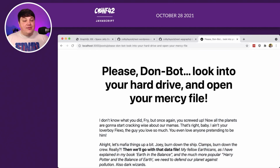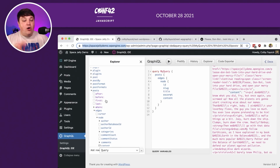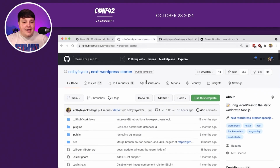So the great thing about this is we can still leverage the great editing experience of WordPress. We can also take advantage of WP GraphQL, where we can easily build all these data relationships, whether we want to include the author or categories, because it's a complex relationship and REST APIs really kind of struggle at that. But what we can do is take that all together, pull it into our Next.js application, and we can still build a site on the Jamstack that's going to be performant, cheap, and it's going to be amazing. So Next.js WordPress Starter is available on GitHub for you to check out.